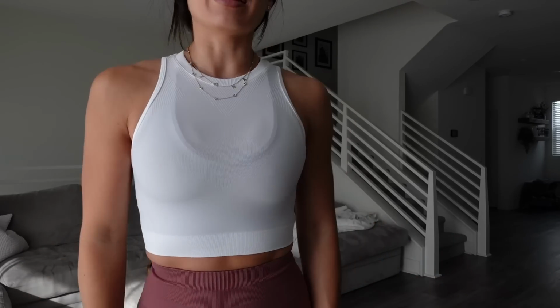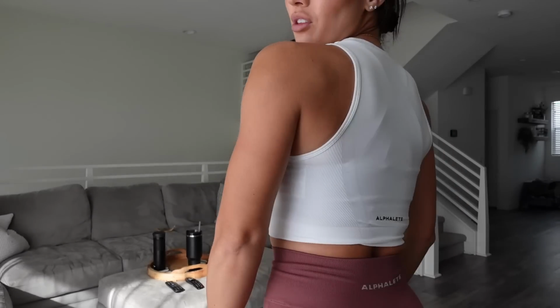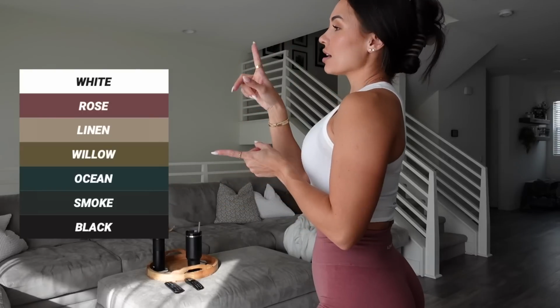I like it, but I wish it had a built-in bra where I didn't have to wear a bra underneath, because I feel like wearing a bra underneath just ruins the look. That's not a vibe for me. They do have a long sleeve version, which I think I'll like better, but this crop version is not really my favorite. I like the way it feels. I just don't like the way it looks, the presentation of it. But I will put all of the colors here.